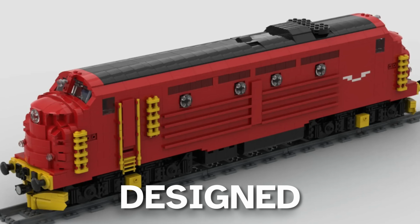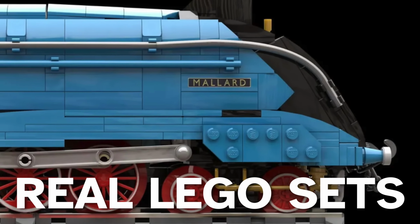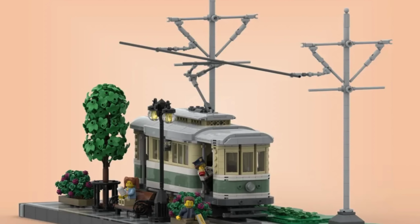Fantastic LEGO trains designed by fans. And the best part? These can become real LEGO sets, if you help them. LEGO train fans, get ready as we review fantastic LEGO trains from fan designers like you and me.